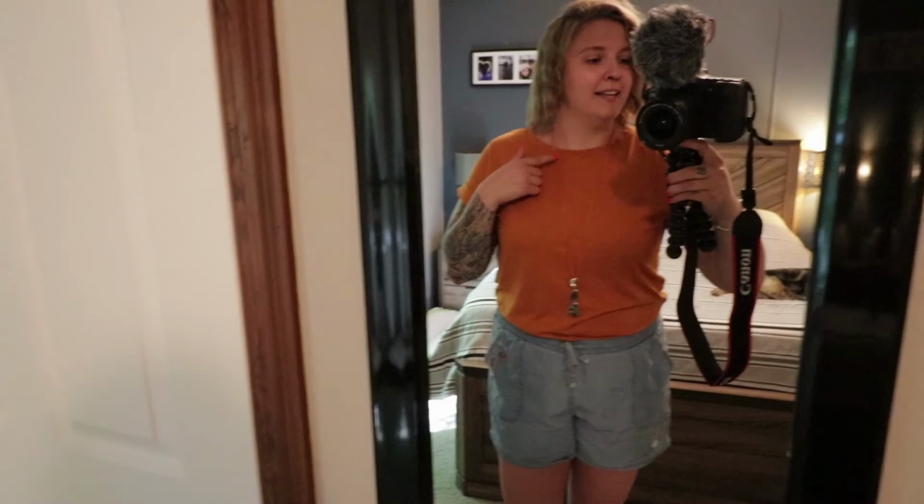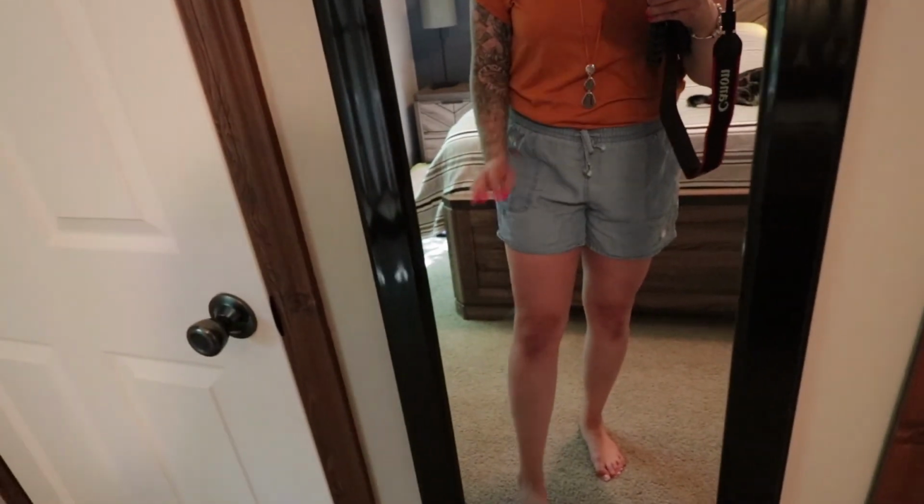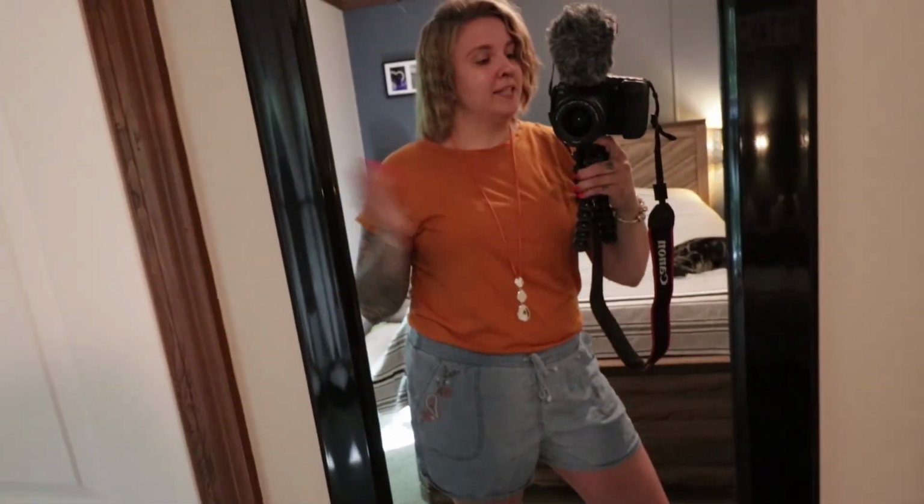And then as you see, my necklace comes down. I liked that the orange of the string matches with my shirt. And then I'll probably just throw on my Birkenstocks. But that is my outfit of the day.